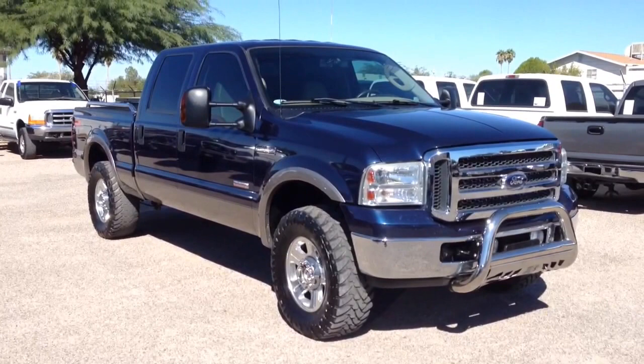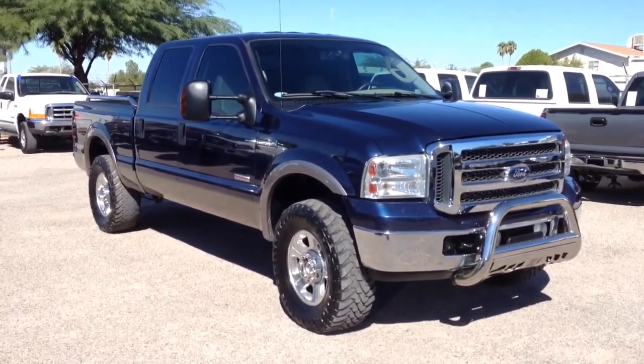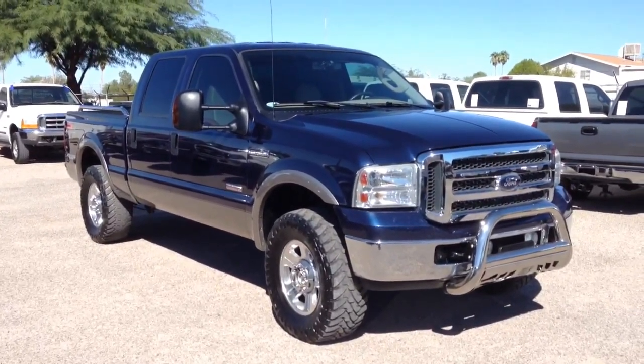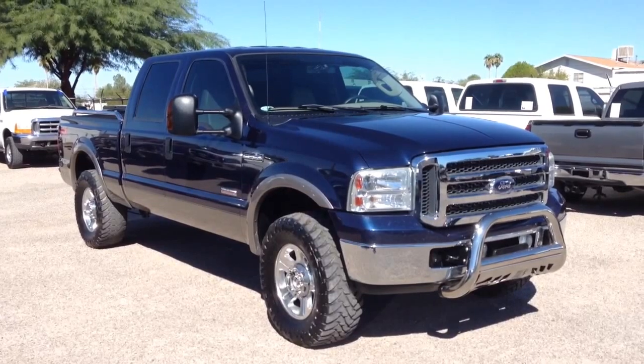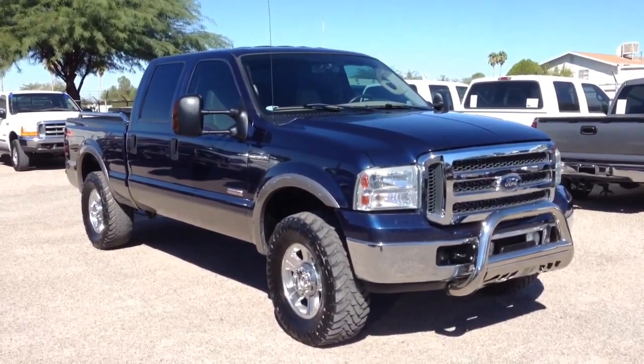We're selling this truck. It is a 2006 Ford F250 Crew Cab, 6.0 turbo diesel, four-wheel drive. It has a Lariat package, which is leather. It also has the FX4 suspension package. That's a Rancho suspension that is installed at the Ford factory.